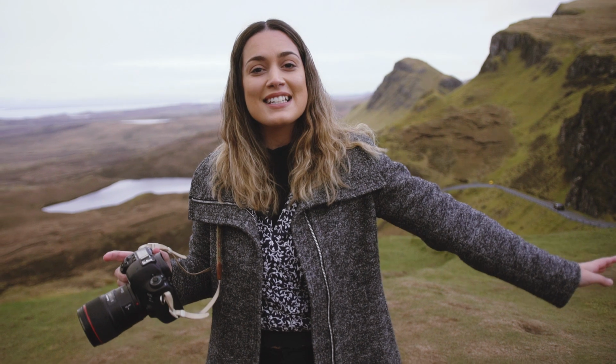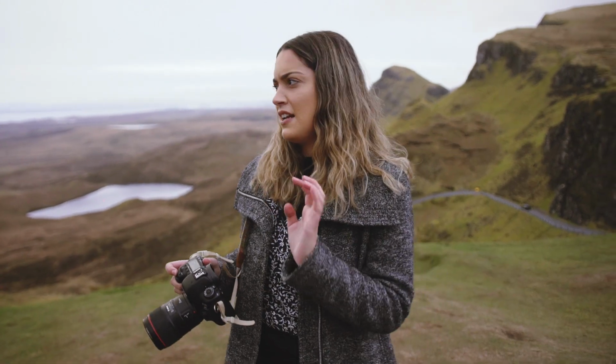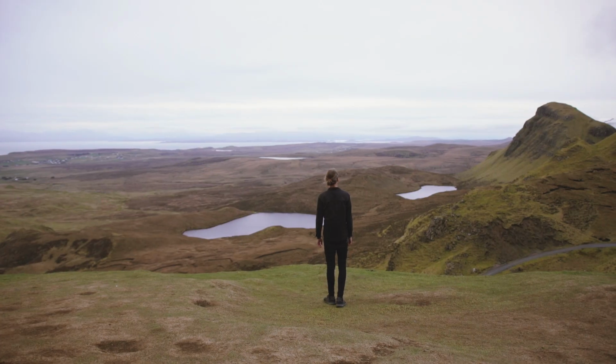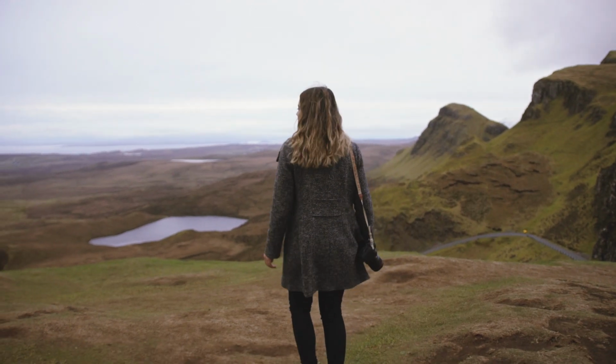So we finally made it to the Isle of Skye, and Dan and I are just walking around the mountains here, just taking photos of each other and filming video because this is incredible.